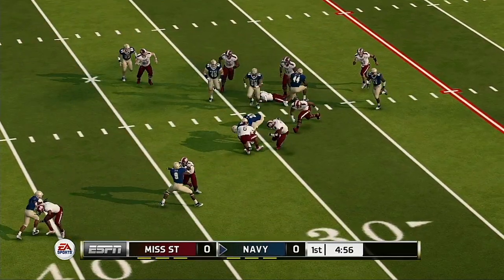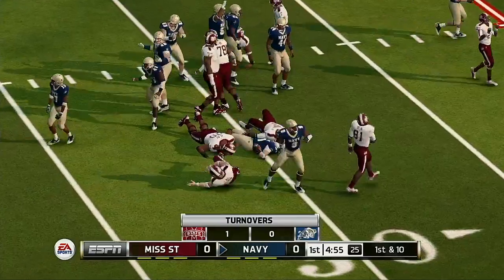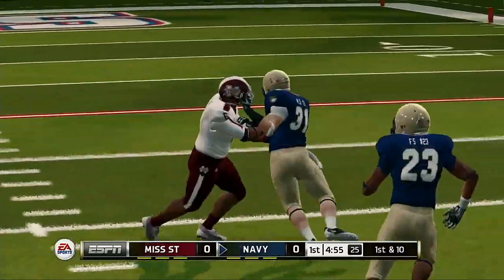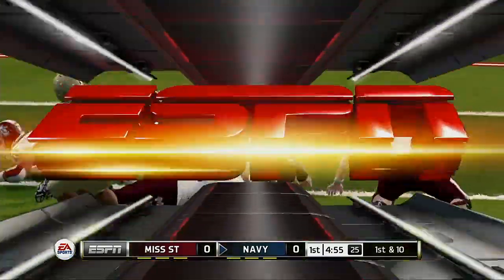It's on the ground. They fall on it. And he's leveled at the 30. So the offense turns over the pigskin. The ball carrier here was just careless in handling the ball. And great awareness by the defense to jump on it.